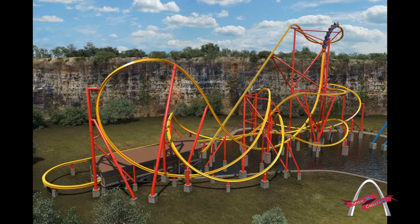I would imagine that the B&M inverted for Batman was not cheap either. No, but we still have too many of those. But this is just, for me, it seems very restrictive in what it can do. Yeah, I think they say they have different variations of it. I think we'll see other variations of this one come out. I think you might even see one as kind of a dive coaster.